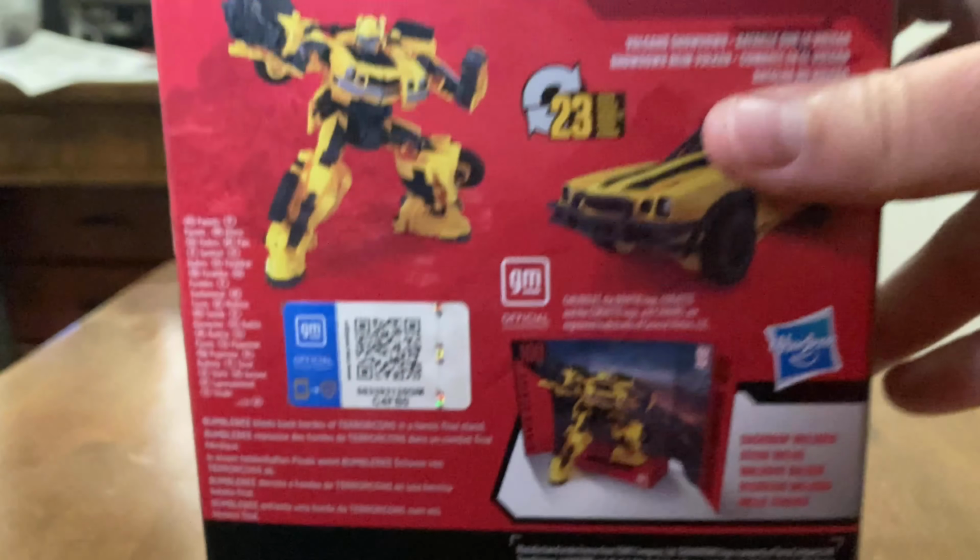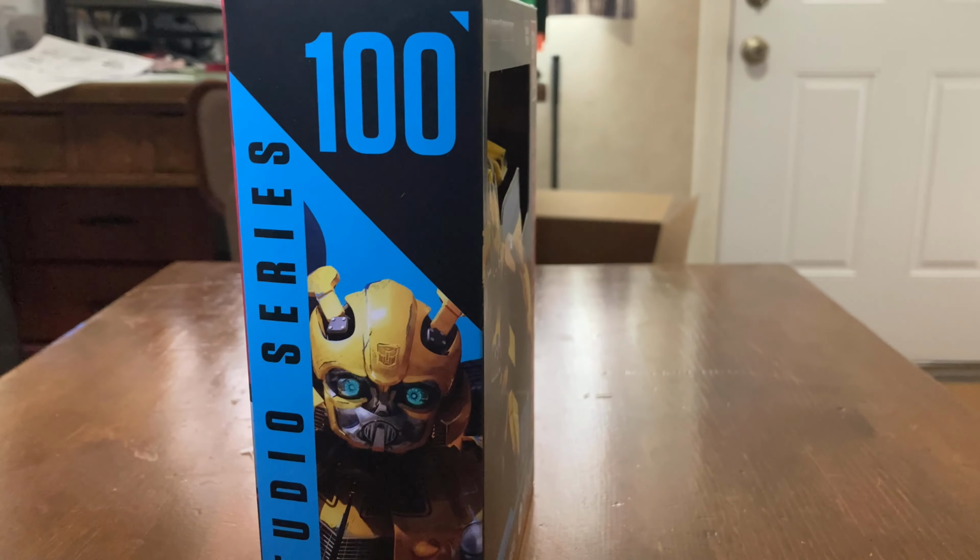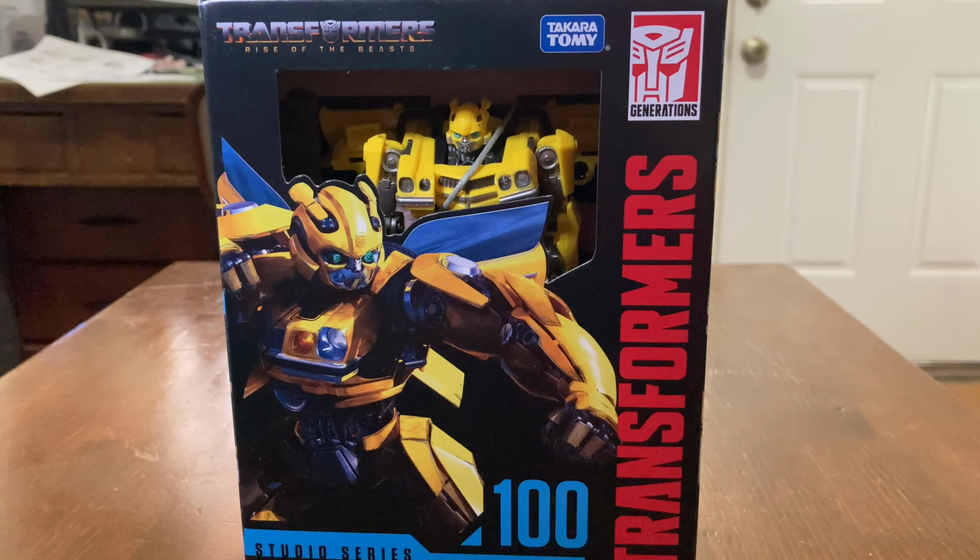heroic final stand. Now, this is all speculation, but if I'm right, the final battle is going to take place somewhere near a volcano site. If you watch the trailer, you'll see that there are mountains and possibly a volcano erupting, where the Autobots, Maximals, and Terrorcons are going after one another for a final battle. What will we see? Who knows? But for the packaging, that is about it. So without further ado, let's get him out here and see how awesome he really is.